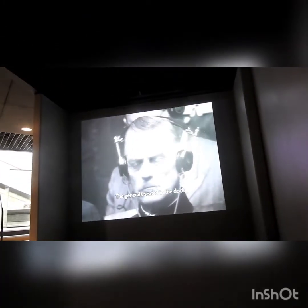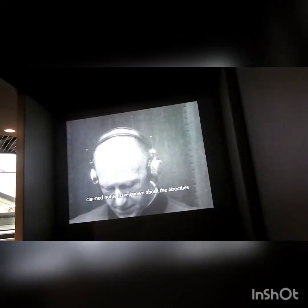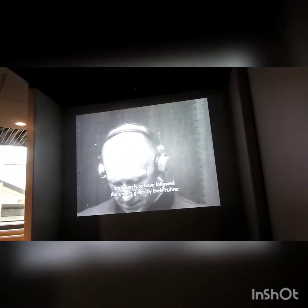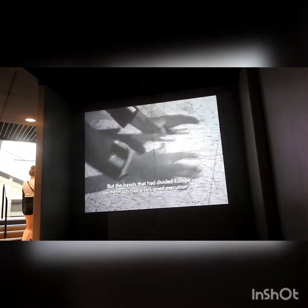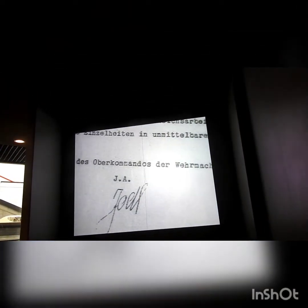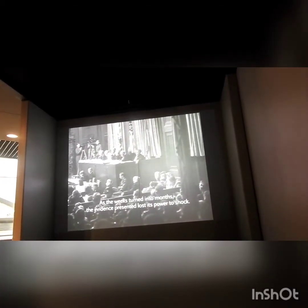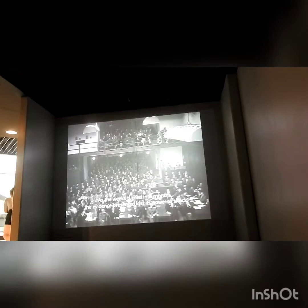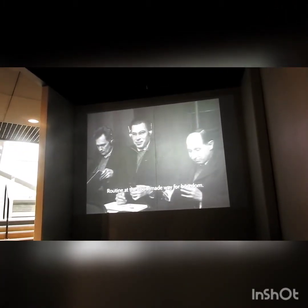Les généraux, assis sur le banc des accusés, déclarent ne pas avoir eu connaissance des atrocités et n'avoir fait qu'obéir aux ordres donnés par leur Führer. Mais les mains qui ont morcelé l'Europe sur les cartes ont également signé des ordres d'exécution. Alors que les semaines se transforment en mois, les preuves présentées perdent de leur pouvoir de choc. La routine du tribunal fait place à l'ennui.